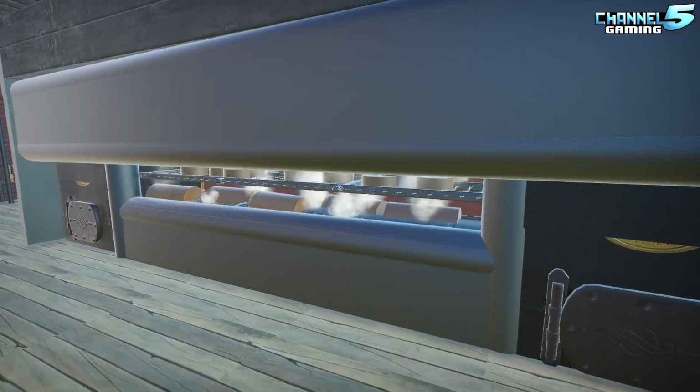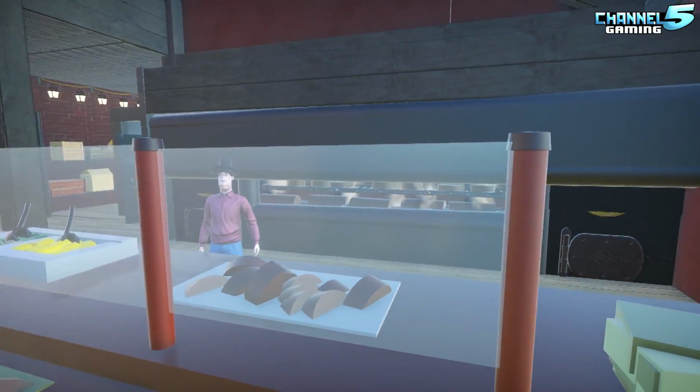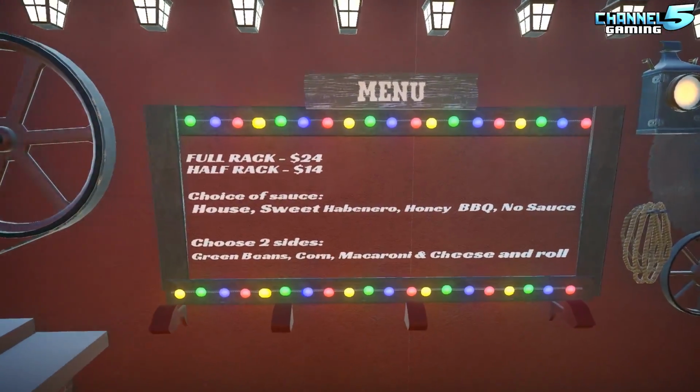For this contest, I like the fact there's a smoker. I love the smoker. All right, let's take a look at the menus. The meat on the cutting board's nice. The menu on the right. There you go. All right.